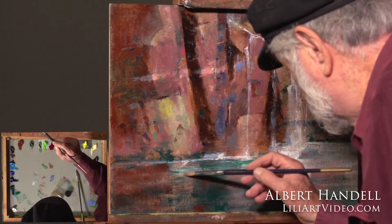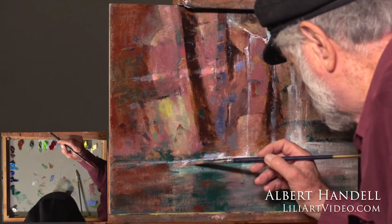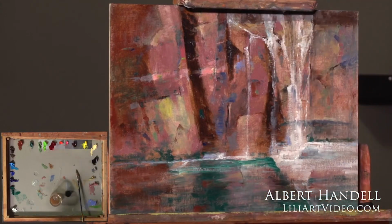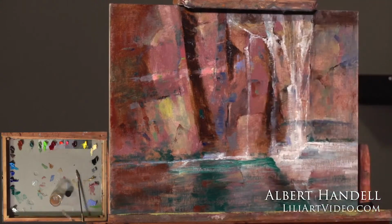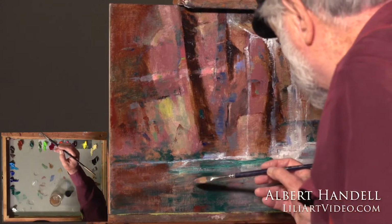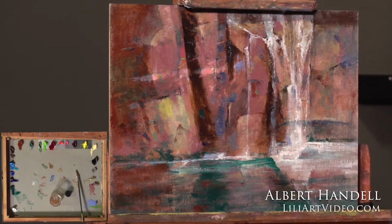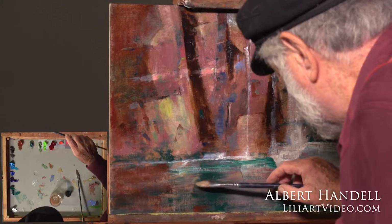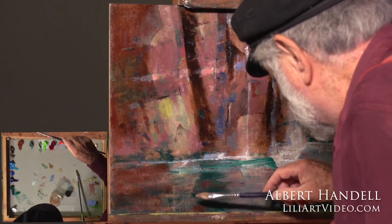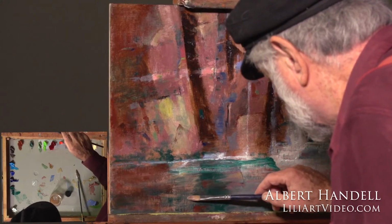I'm not too sure I need that the way it is. So I'll incorporate it if I can. And just remember the reflection reflects that, but it's very soft. Sometimes it isn't. Sometimes it's as strong as the thing itself. But in general, I would say, see if it's right, and make sure this stuff is laying down.